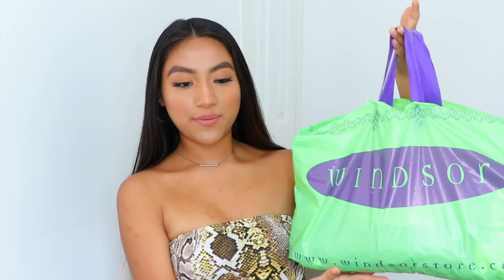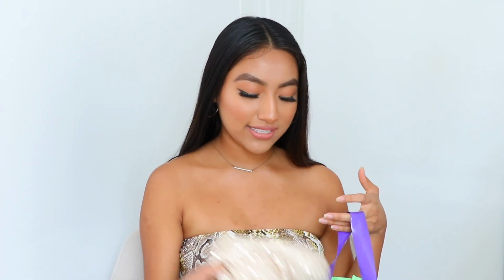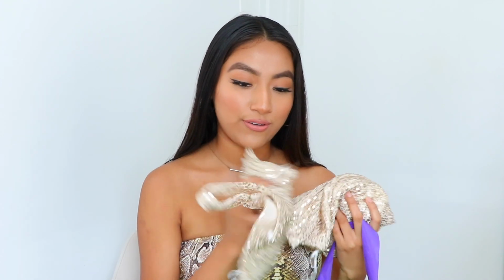So this is the bag that I got from Windsor store. So yeah, this is a bag that I got from Windsor, and I'm so excited. Okay, so I'm going to be showing you guys each item that I picked up.